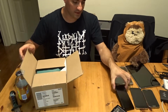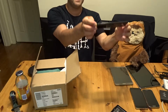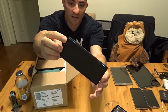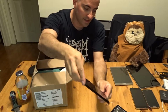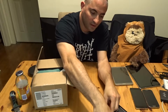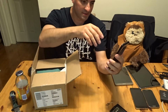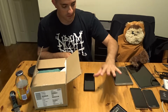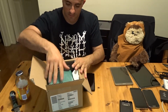I do have last year's Note 8. Took it out of the case. It is in absolute pristine condition, a year old. I hope that's coming out good. I have kept it in the case its whole life, and that's why it's got no blemishes, no scratches, no chips, nothing. I'll be going through all that in a second. But let's see what's in here.